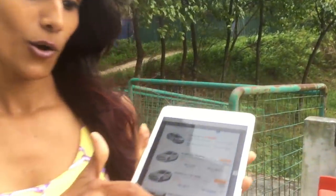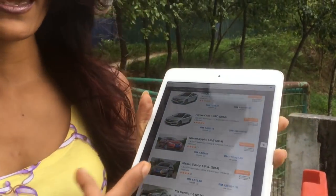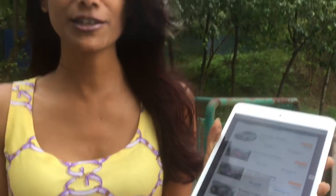So I have a question for all of you today. What will you choose if I told you that you have 120,000 ringgit to spend? I have an option for you. Would you like to buy a brand new Honda Civic, or maybe a Nissan Sylphy, or a Kia Cerato?